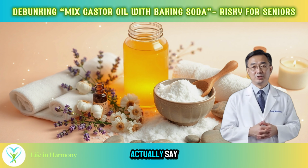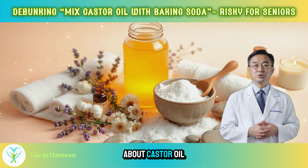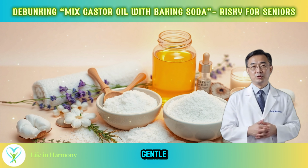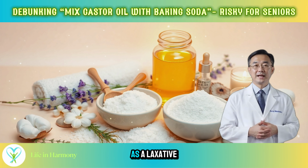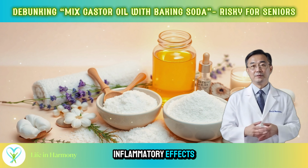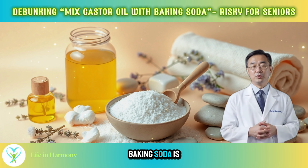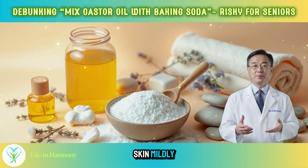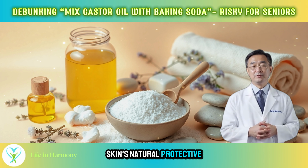What does science actually say? Let's take a step back and see what real science says about castor oil and baking soda, especially combined. Castor oil is gentle and has long been used to moisturize skin and, taken internally, as a laxative. Some lab studies show mild anti-inflammatory effects, but these are subtle and not strong enough to treat serious issues. Baking soda is known as an antacid and cleaning agent. It can exfoliate skin mildly, but its high alkalinity can disrupt the skin's natural protective barrier.